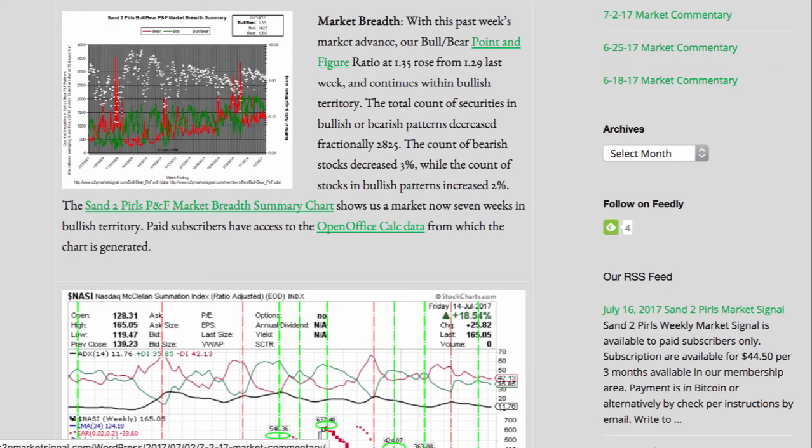The Pirls P&F Market Breadth Summary Chart shows us a market now 7 weeks in bullish territory.